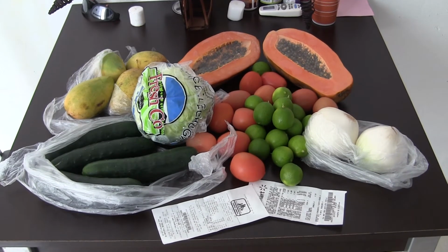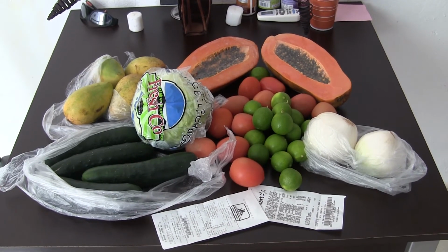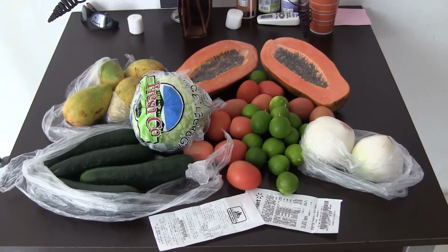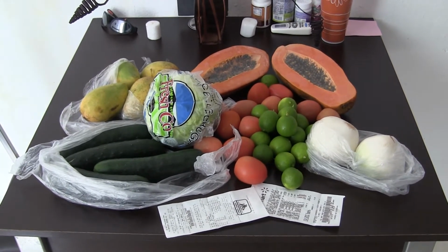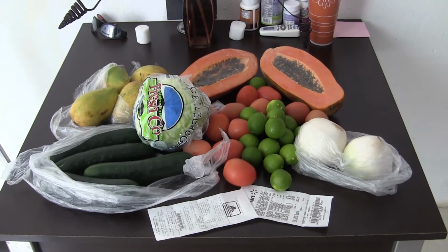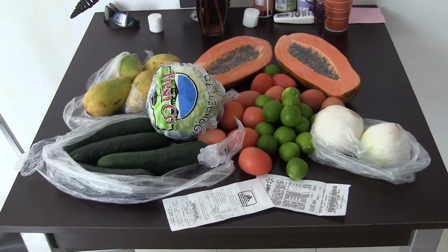Well, by utilizing things like market days in Mexico. I'm going to show you some produce right now so you guys can get an idea of exactly what I'm talking about. So here's some local produce I picked up yesterday and today. I split my grocery shopping days between Tuesdays and Wednesdays because those are market days in Mexico. Depends on what market you go to, but yeah. Anyway, I've got papayas, mangoes, lettuce, cucumbers, tomatoes, lemons, and an onion.